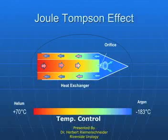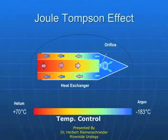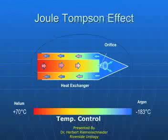This demonstrates the Joule-Thomson effect. The Joule-Thomson effect basically is that when argon is passed through a very small opening and expands, it generates very cold temperatures. On the other hand, if we use helium and pass helium through the very small opening, or the venturi, that heats, and heats in this case up to almost 70 degrees centigrade.